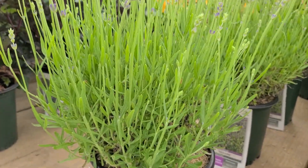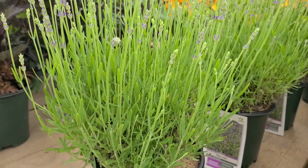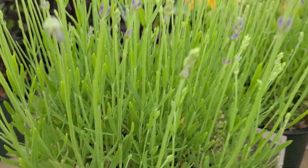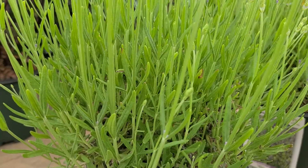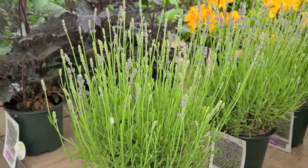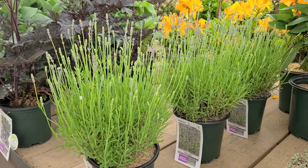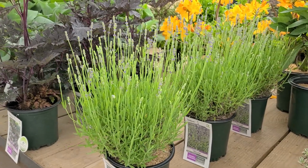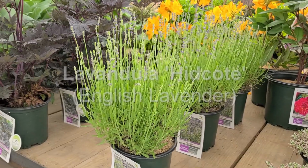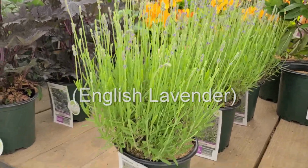You'll see all of these flowers are flowering on young, fresh growth. So by going in and trimming them back after they finish flowering, you'll then create lots of young, fresh growth that then, of course, will carry the flowers. And that also helps to stop them going woody and kind of ugly at the bottom. So a little complicated, but there's a couple of tips straight off the top of my head as to how you can grow these beautiful English lavenders. This is Lavandula Hidcote.